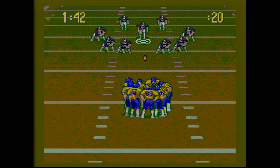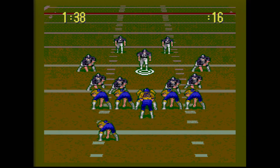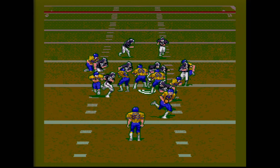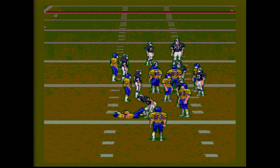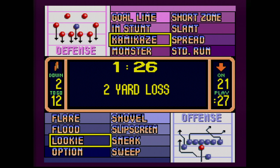It's a small tweak, but it shows that EA actually cared about their presentation. The designers behind Pro Quarterback couldn't even be bothered to do that, apparently. The game features 26 teams that represent what the NFL looked like in 1992, with the teams even ordered and grouped together via their conference and division.